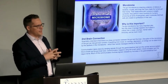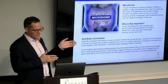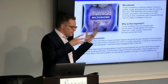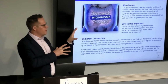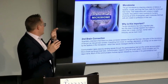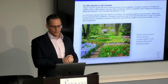And it's even said that the gut actually sends more messages to the brain than the brain does to the gut. This communication happens by sending signals through the gastrointestinal tract and the central nervous system, known as the gut-brain axis. So when you see things in social media posts, or across the board, that are talking about this, it's talking about this communication of the gut-brain axis. And this happens through the lymph system, the blood circulation, and the vagus nerve. It's important that we have functioning systems because our body is designed as a system, and so we know that we need to have everything working at one time.